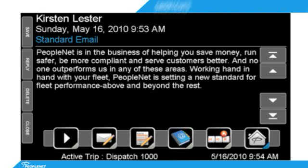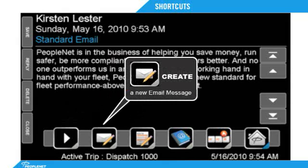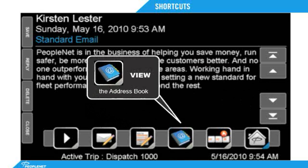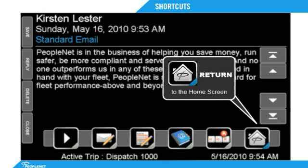There's a quick way to start a number of tasks. The shortcut buttons at the bottom of the screen help you. Play or pause a message using text-to-speech. Create a new email message. Create a form message. View the address book. Use hotkeys, which we'll discuss in a bit, or return to the home screen.